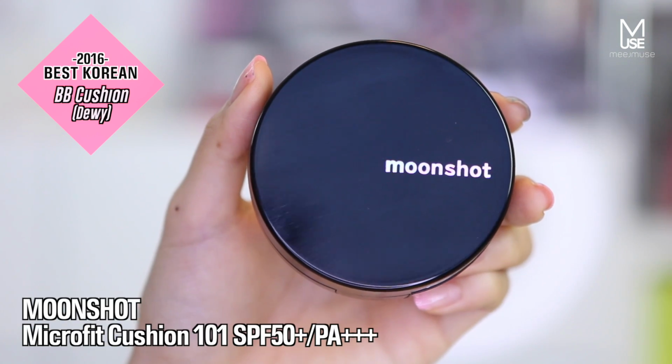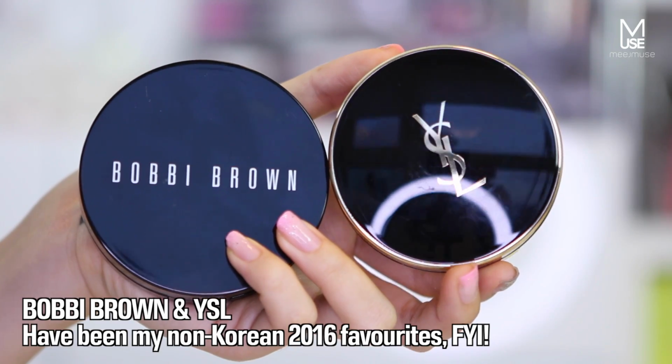And for best BB cushion from the dewy category, I'll give it to Moonshot's Microfit Cushion 101. This is the brand that GD endorses. I actually was not expecting a lot from this, but I did like it. It's a great topping foundation, but I wouldn't say it's a really good long wear product. It just gives you a really, really beautiful natural looking finish that's not too sticky and thick like the Clio ones. And that is it for my top BB cushions from 2016.